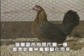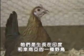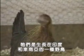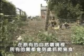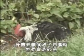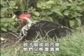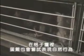Hens, like all modern chickens, are descended from jungle fowl, a wild bird which lives in the forests of India and Southeast Asia. In their natural environment, all chickens exercise by scratching around for bits of food. When they get dirty or greasy, they dust bathe. The dust absorbs the grease and they feel comfortable again. In the battery cage, they try to follow their natural behaviour, but you can't dust bathe without dust.